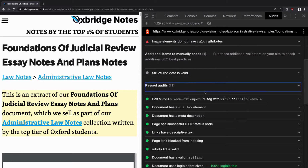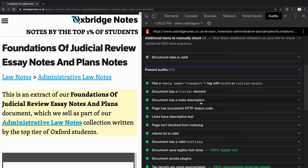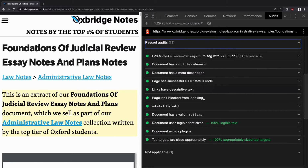Here we can see all the past audits, the things I've done right, like having a title tag, a meta description, status code of success, all that sort of stuff.